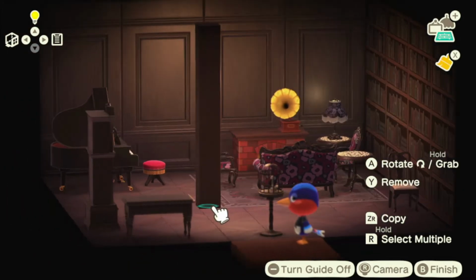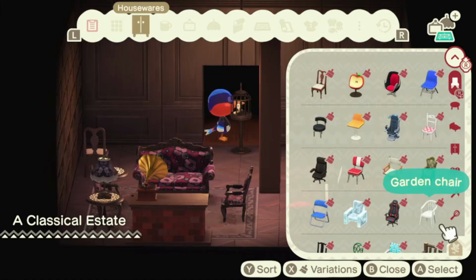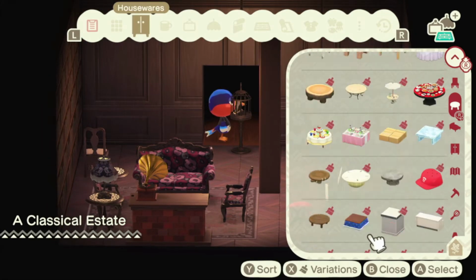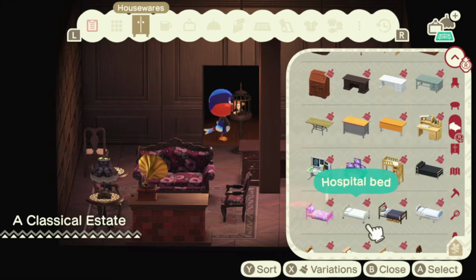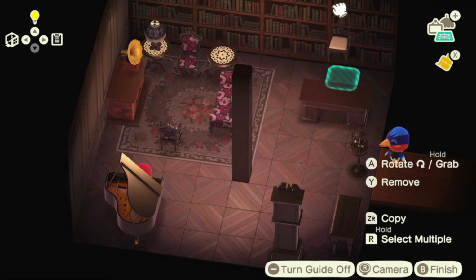So here we go. We've got the pillar very much not in the center of the room. And then we're going to add 2 more, I think. Maybe it's only 1 more. Oh no, because I think yeah. So there'll be 3 pillars in total.